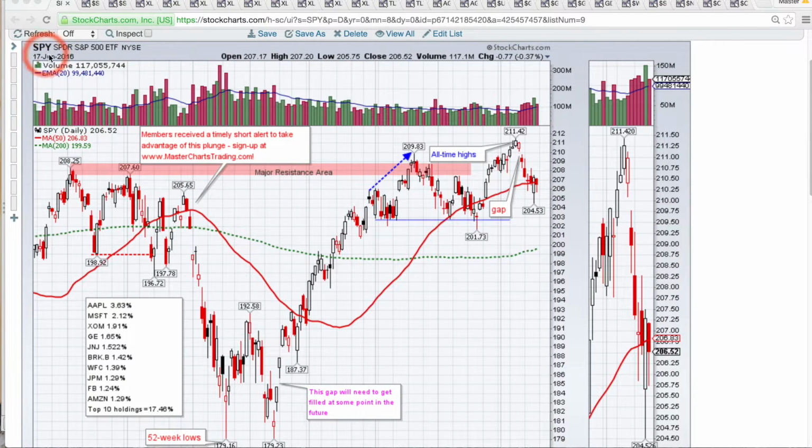This is the S&P 500 ETF SPY with dividends, so this is a total return index. Last week we hit all-time highs here. All-time highs and 52-week highs are quite a bullish development. I think we broke out above this major resistance level here, and now we're pulling back, sort of like a throwback, so a breakout throwback. Now, I don't know exactly where this throwback will end, especially with the Brexit vote next week.